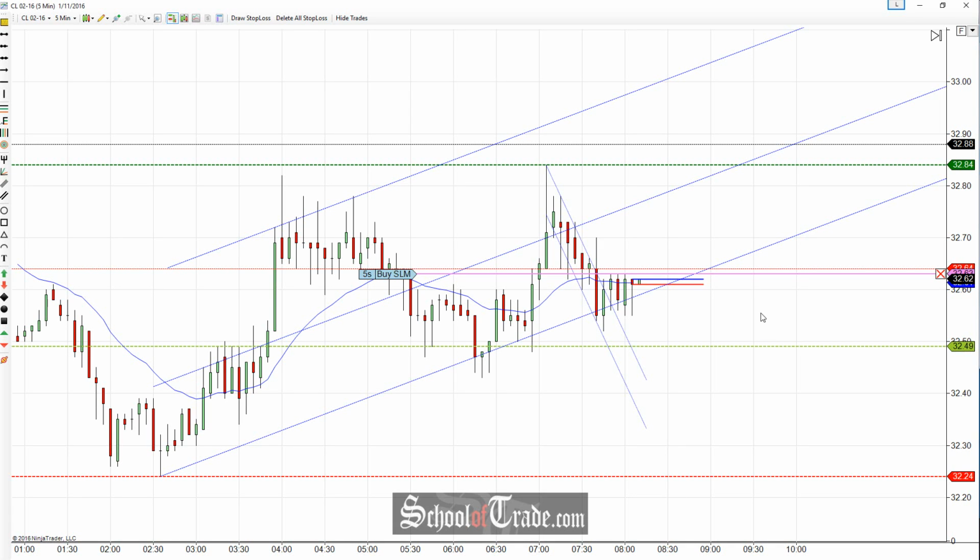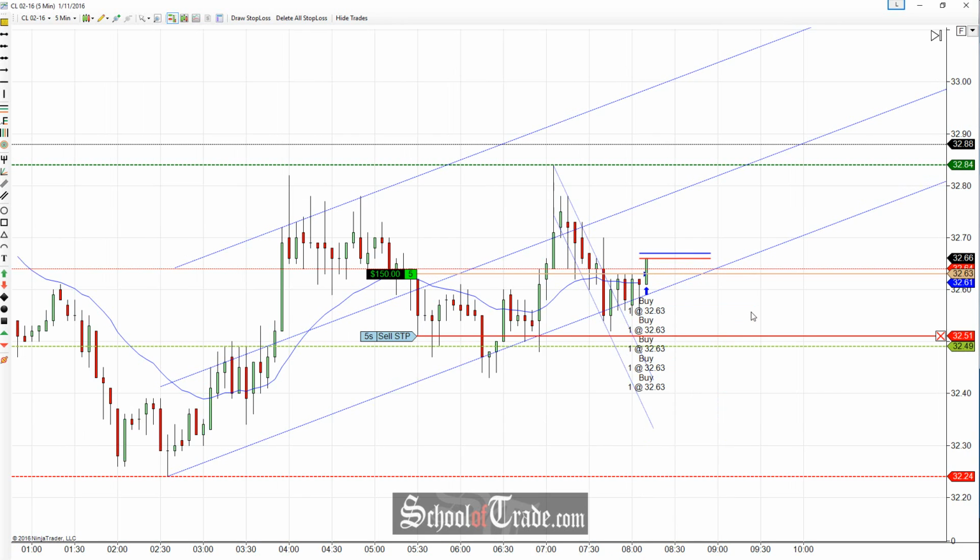Today we're going to be taking a look at a flag pattern breakout pullback here to get into the upside on crude. There's our entry. I get my stop in place here, 5 contracts. Nice small little stop there, only an 11, 12 tick stop, not very big at all.